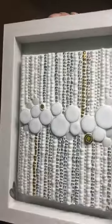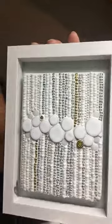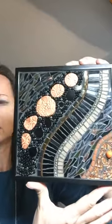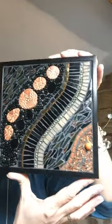On a similar vein to that one, we have more of a white version with beading, again framed with a hanging hook, and that one's the same price, at €52. Next one, again, framed wall art. This has some metallic copper elements. Don't know if you can see how the light's working with that. That one is €49.